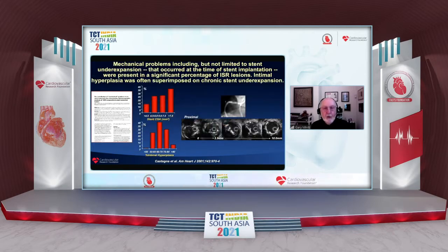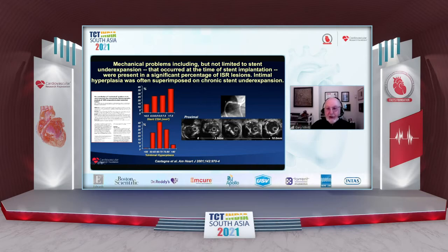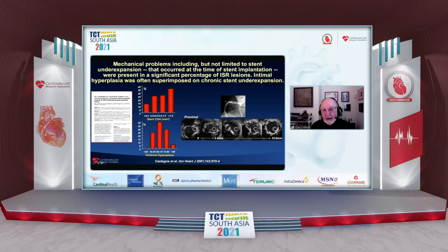We also identified mechanical causes of in-stent restenosis. Chronic stent under expansion was common. The stents were just never properly implanted. And we saw cases such as this, where in-stent restenosis in the ostioproximal right coronary was because the stent was crushed to the side of the vessel wall. During the procedure, they lost wire position, and in rewiring the stent and then post-dilating it, the stent was crushed against the vessel wall.